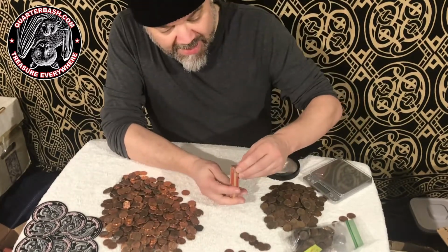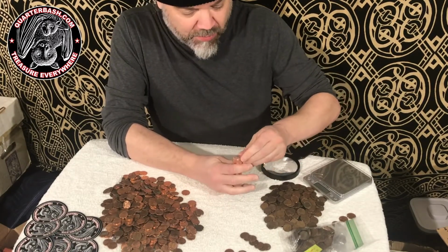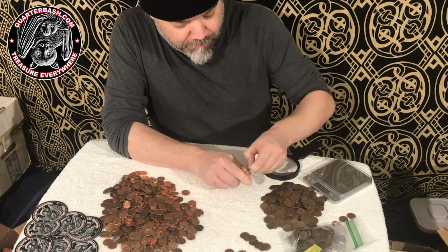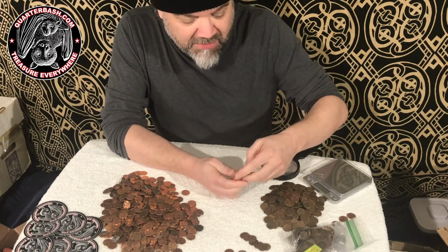Okay, last penny roll. This is the one that's taped up on both sides. I don't know why someone would do that. That seems a little obsessive, even for me.